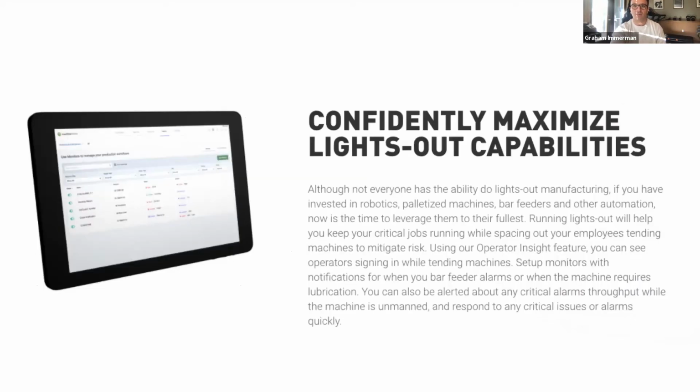Now, for many of us that are going remote, confidently being able to maximize lights out capabilities is critical to our operations. And we get that not every manufacturer has the ability to do lights out manufacturing. If you have invested in robotics, palletized machines, bar feeders, or other automation, now is the time to leverage them at their fullest. Running lights out will help you keep your critical jobs running while spacing your employees tending machines to mitigate risk.